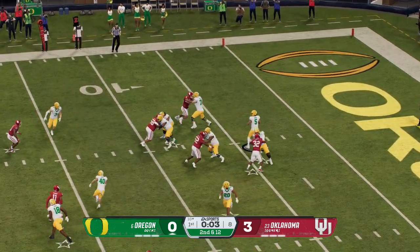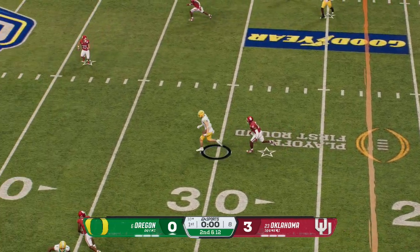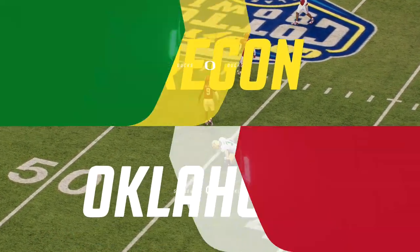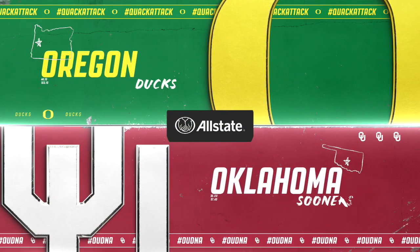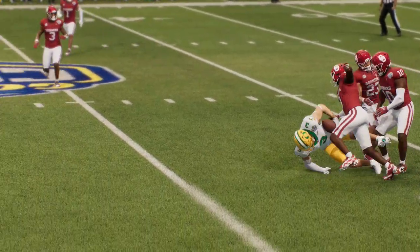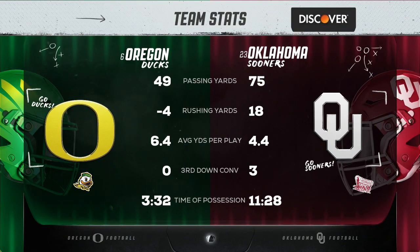To throw, it's Moore. Makes the catch. It's Casper. And they're finally able to bring him down. That's a big momentum play to wrap up the first quarter. As we hit the quarter break, it's Oklahoma on top. Let's check out the stats now for the opening period.